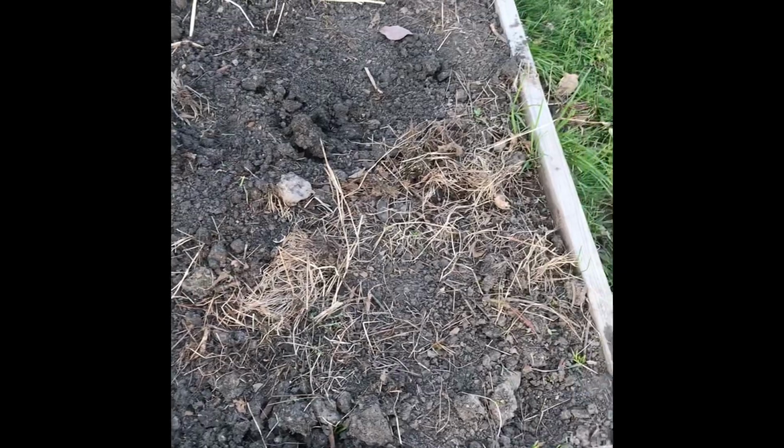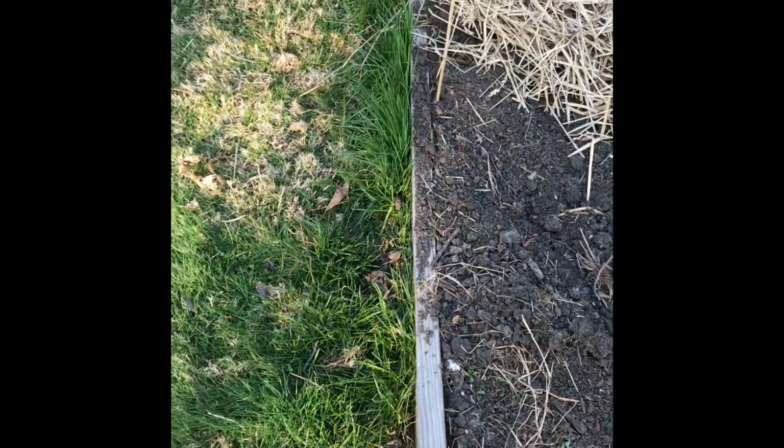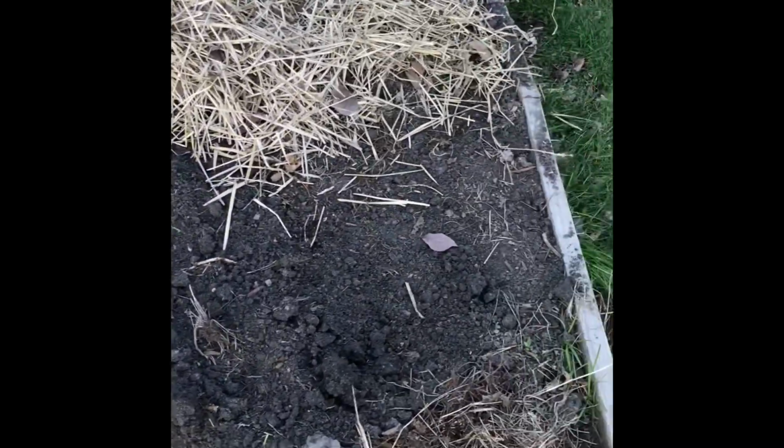And I'm going to plant the end of this probably with cabbage because the dirt is really good. We've amended it, and I can't get cabbage going in any of my usual spots because the soil is kind of not doing great.